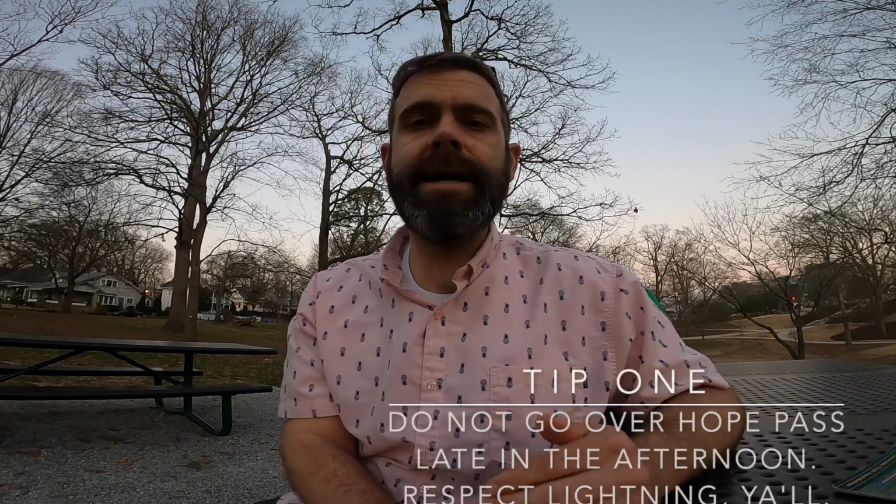That said, my first tip for getting over the pass is, as you're thinking about your plans and as you're starting to look for campsites for the night and set up your plans for the day, do not attempt to go over Hope Pass in the afternoon. This is really important because this is the segment where you return to tree line and you start getting back over tree line, and with 900 feet of elevation gain per mile as you go over Hope Pass, you can pretty well guarantee it's going to take you a lot longer than you anticipate to get over it.